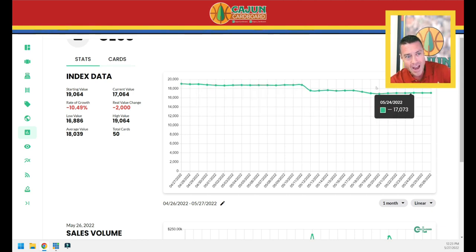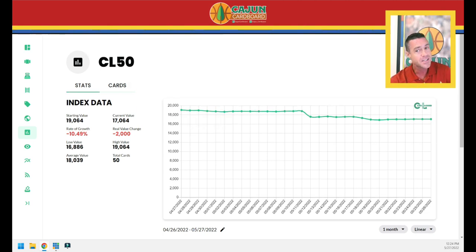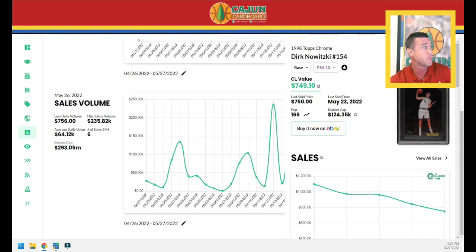So the line looks relatively flat, but it's really not. It started at 19,064, and it's at 17,064. So that's noticeable. That is down 10% in 1 month, in 30 days. That's a pretty significant drop, right? So that's a big deal.